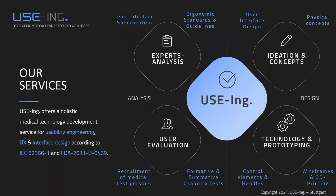One crucial point that we are specialized in is the recruitment of medical test persons. As you might know, as a manufacturer, it's always difficult to get representative users from the medical field, but you need them to show that your interfaces, your human-machine interaction is safe and effective. So let's jump right into our topic.